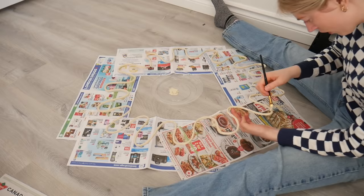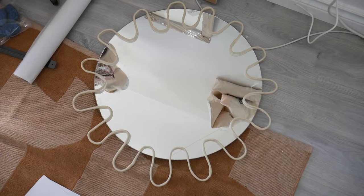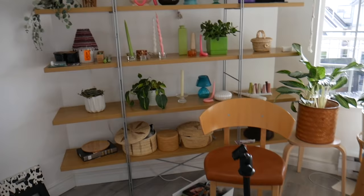So I finished painting it and now I have the little squiggly thing on top of my mirror. And now that I look at it, I just have a gut feeling I gotta do something bright. I look around my room and it's all brown and I really wanna add more color.